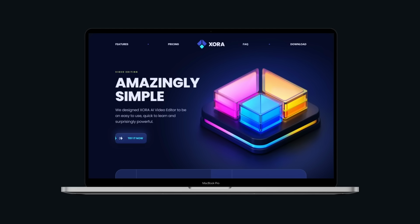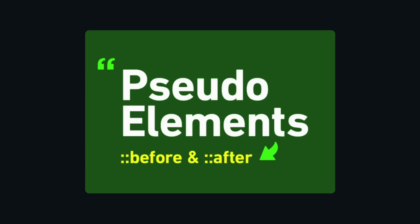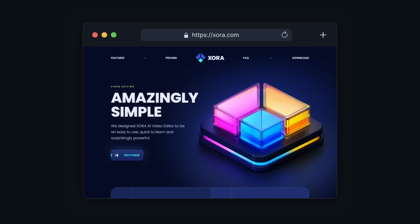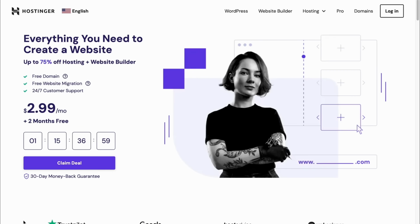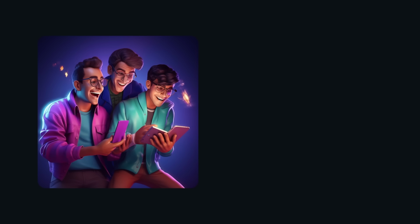By building Zora, you'll gain the skill to build any high-converting landing page for any kind of business, as developing this project will teach you CSS from basics to advanced, including pseudo elements such as after and before, gradients, media queries, and more. I'll even teach you to deploy your websites to high-speed servers and give them a custom domain name using Hostinger. You'll build everything from scratch and deploy to the internet so that you can share it with your friends and potential clients and add it to your portfolio.